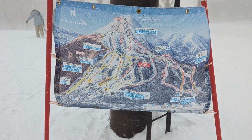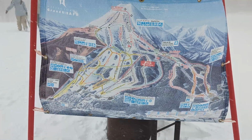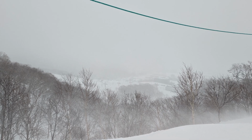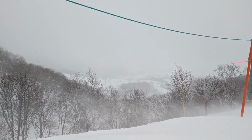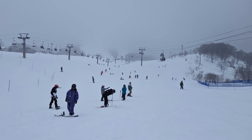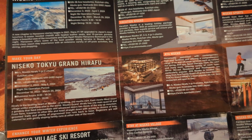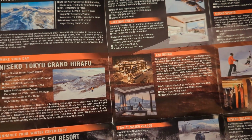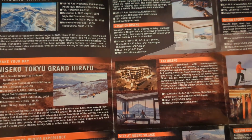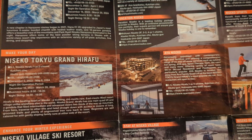From here, traverse to other lifts and head straight down with access to dozens of long, groomed trails and plenty of ungroomed tree runs back to base. Beginners are well catered for with gentle sloping family runs at either side of the resort. And then for accommodations, you could stay at Aya Niseko, and there are all the details. So I would also highly recommend this place.